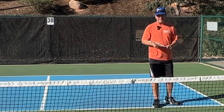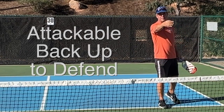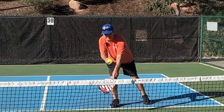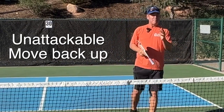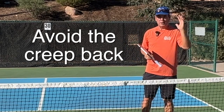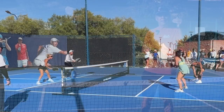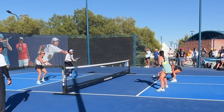Think of it like a dance. If I get a ball that's high like this and it looks like I can attack it, Jill's going to back off the line and get ready to defend. If the ball sits up down here like this and it's a good reset down here, then Jill's going to come forward and reestablish her position on the line. The mistake that players make, they back off of the line and they stay there or they creep farther back. That's a mistake that you make bringing this into your game. If you're going to fade off the non-volley zone line, make sure that you're coming back and reestablishing your position.